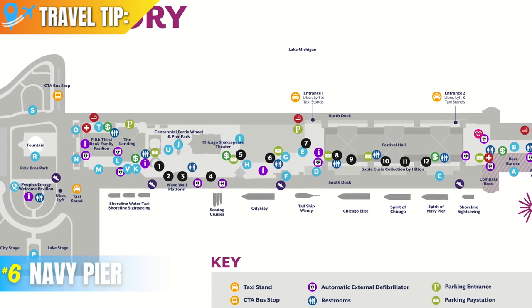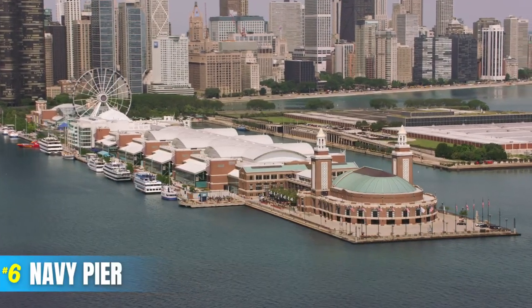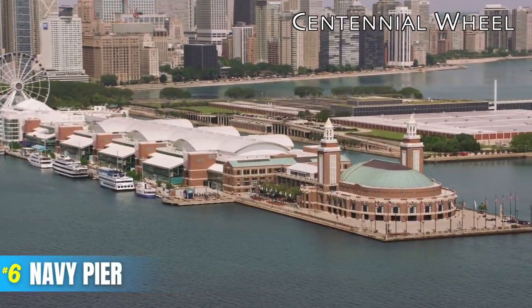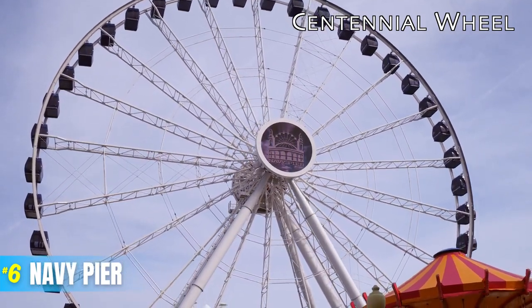Travel tip. For the best views of the entire Chicago skyline, I recommend taking a ride on the Centennial Wheel, which is a giant Ferris wheel almost 200 feet tall. I also recommend riding this during a sunset.